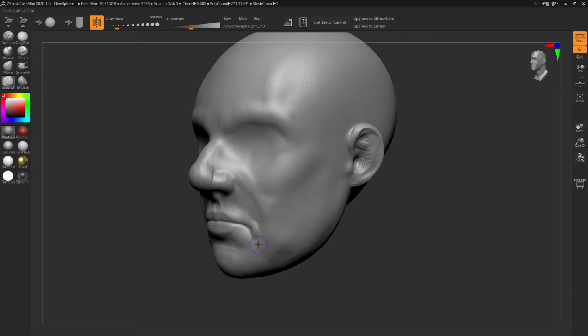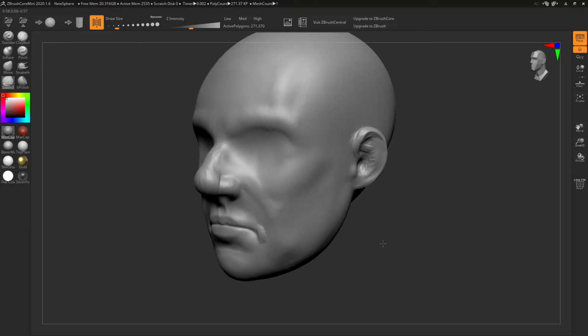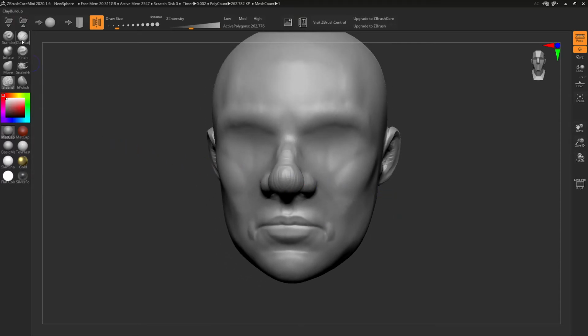Now, I want to move that lip out, but instead of getting caught up on that, I'll just kind of work on it as I go, because I'll probably smooth that back out as I'm working on this thing.